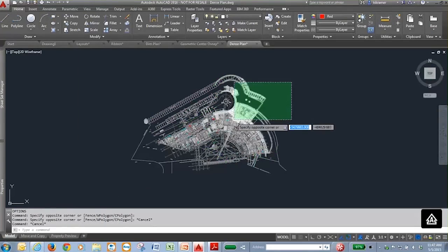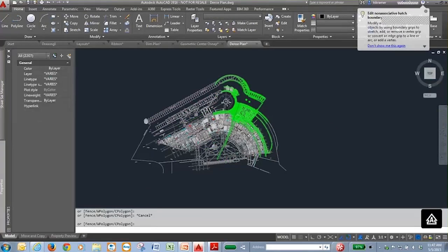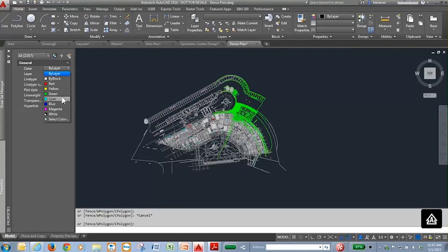Did this to me before, not sure why, but here we go. So it's showing everything selected as being green, but that's not to be confused with the preview of what would happen if I did change the property. So it kind of overrides that default selection that I had in my options.